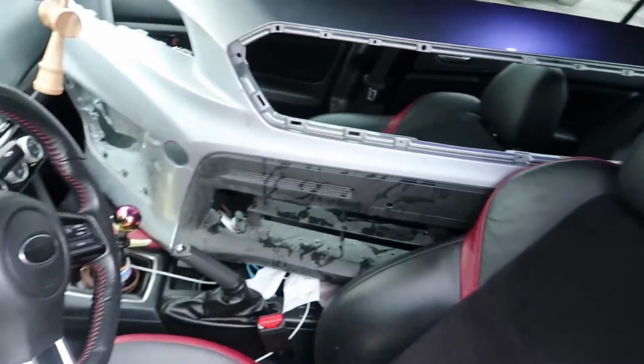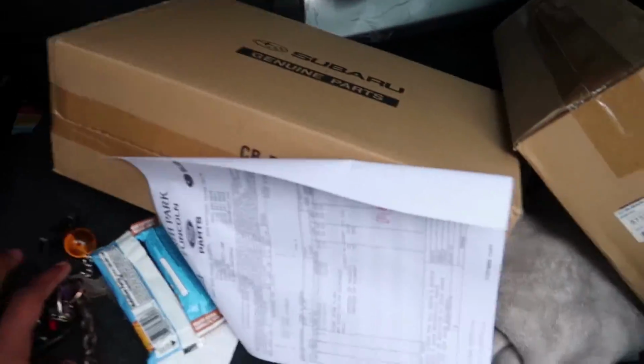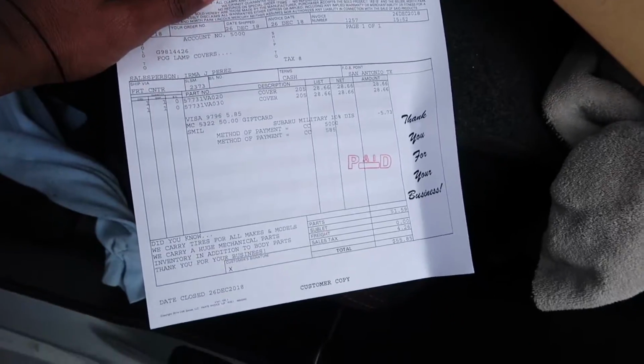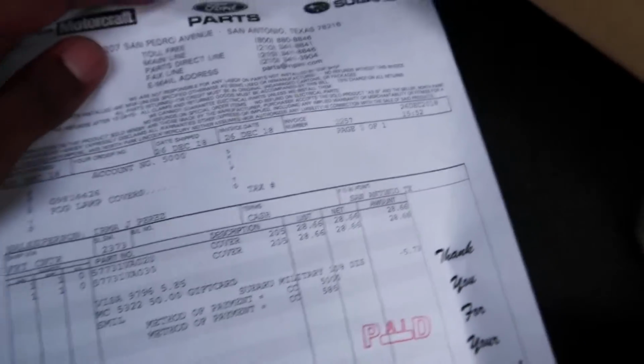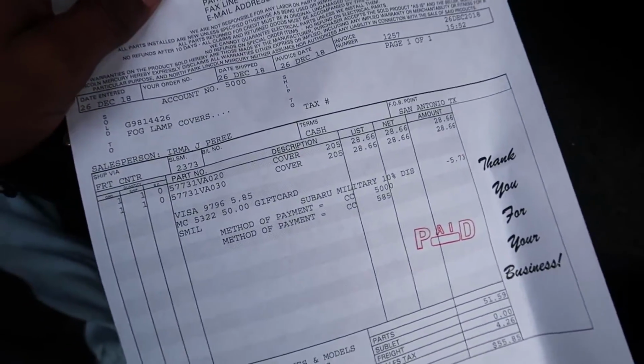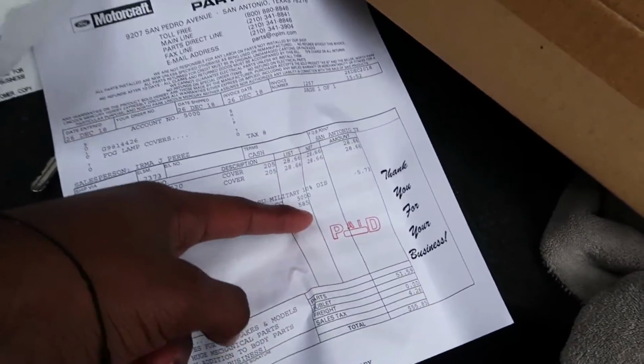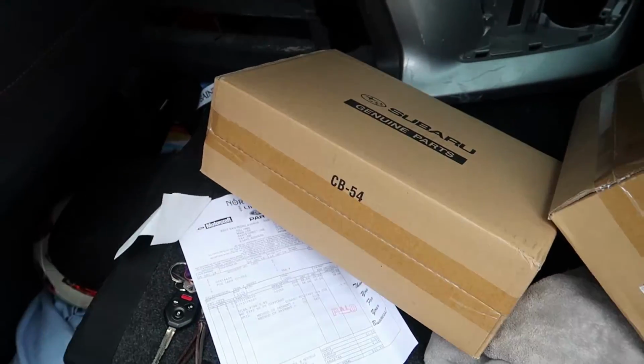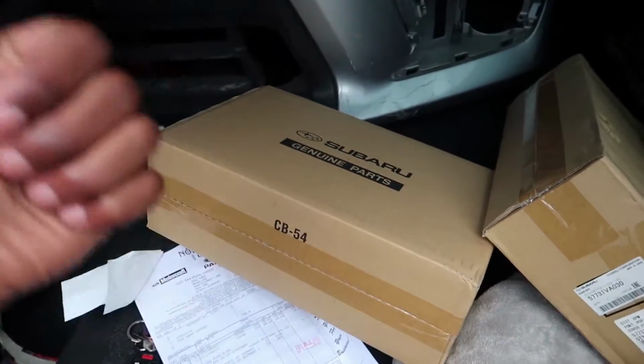I think this is safe. I think that's safe. We are not taking L's today. So these were $62, and I used a gift card that I got for Christmas, and I used my military discount, and I only had to pay $585 on my actual card. We're taking dubs out here. Let's go. Thumbs up. Let's go.